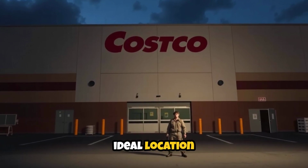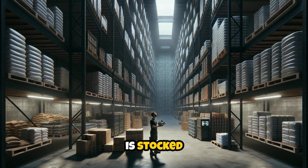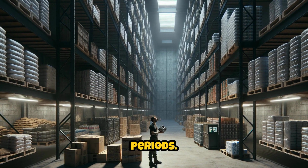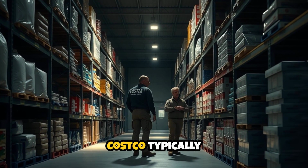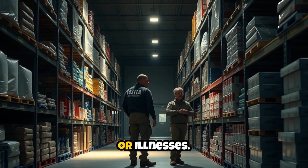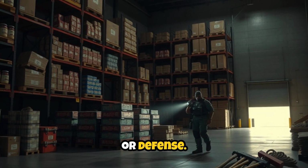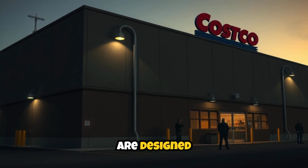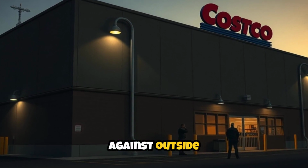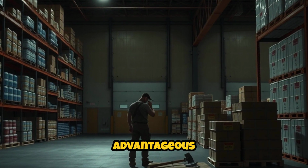Costco is often seen as an ideal location in emergency scenarios due to its unique combination of features. The warehouse is stocked with vast quantities of food and water, providing sustenance for large groups over extended periods. In addition to groceries, Costco typically carries medical supplies and first aid kits, which are crucial for treating injuries or illnesses. The store's inventory also includes tools and equipment that can be used for repairs or defense. Structurally, Costco buildings are designed to be robust, with limited entry points and reinforced walls, making them easier to secure against outside threats. These factors contribute to the widespread perception of Costco as a highly advantageous refuge in times of crisis.